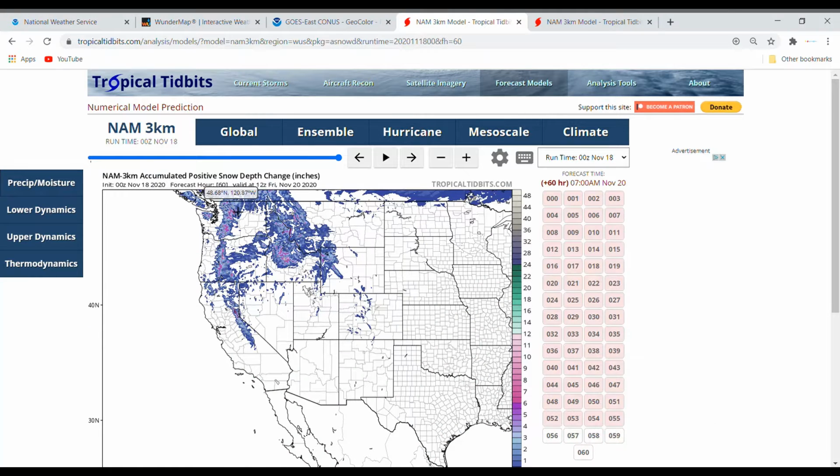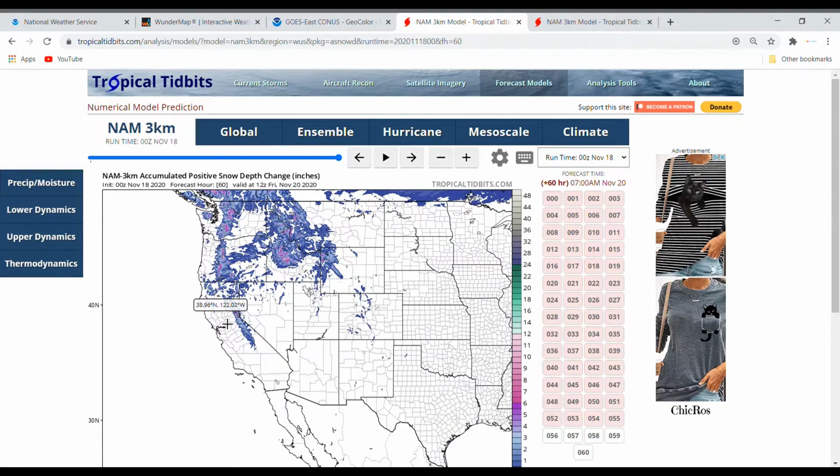First, with the total positive snow depth change, not much, unless you're at the really high elevations. Then you could possibly see 6 inches to a foot. I don't think we'll see anything more than 1.5 feet, unless you're in isolated spots where that happens.